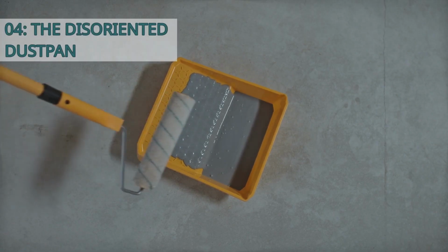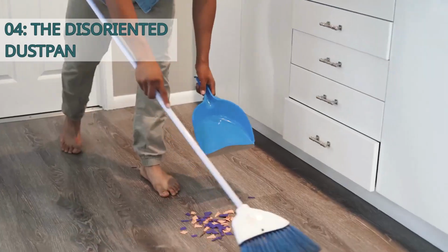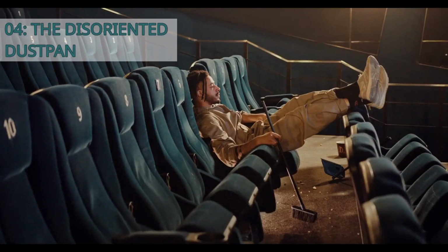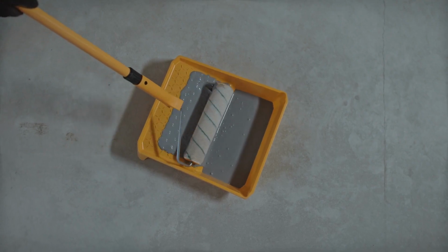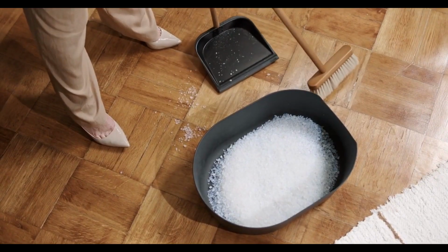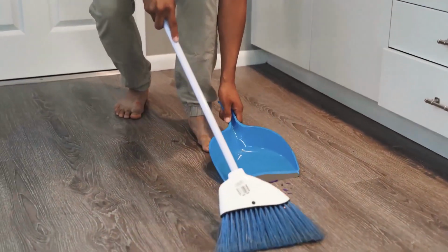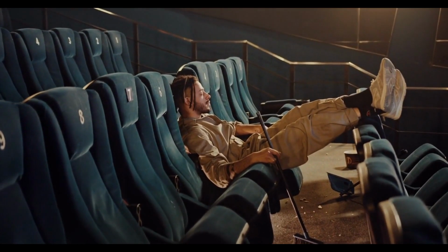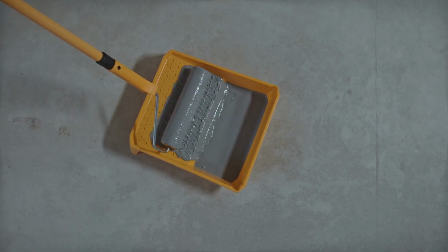Number 4, the disoriented dustpan. Oh, the humble dustpan, the hero of household cleanups, yet so misunderstood. How often have you tried feverishly to sweep that last line of dust into the pan, only to have it scuttle under the edge? Here's the kicker. It's all about angles. Scientists and overzealous clean freaks, or maybe both, say to run the dustpan underwater first or place tape beneath the edge to create friction. A little tilt and ta-da, your floor is left spotless and you emerge victorious in yet another battle of the sweeping saga.